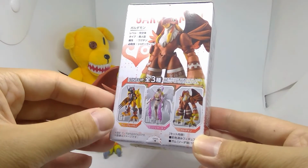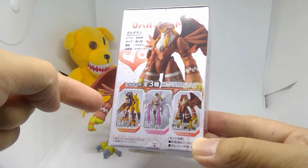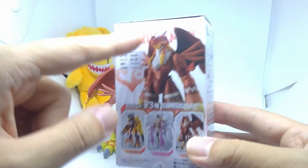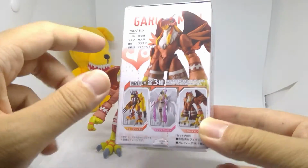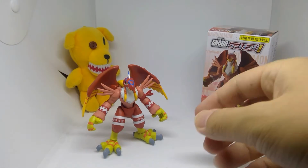Here's the lineup of WarGreymon, Angewomon, and Garudamon. A sealed box comes in a sealed case, I guess. There are 6 of these, and it comes with 3 WarGreymons, 2 Angewomons, and 1 Garudamon. So this is the rare one. And having seen this, I can kind of see why.